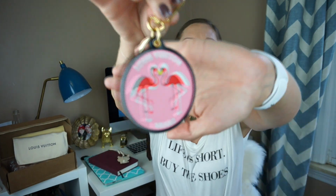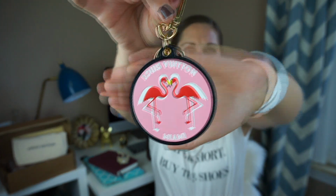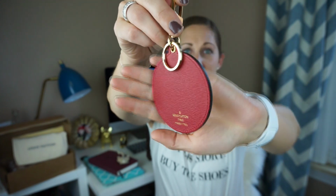Next thing that I just recently got that I am obsessed with is this bag charm from Louis Vuitton. I never ever thought that I would be that into bag charms, and to be honest, I think for what they are and for the price that they are, they're a little bit ridiculous. I think that the Louis Vuitton bags themselves are always so beautiful, so to me, spending money on something that you're just going to attach to your bag just seems a little ridiculous.